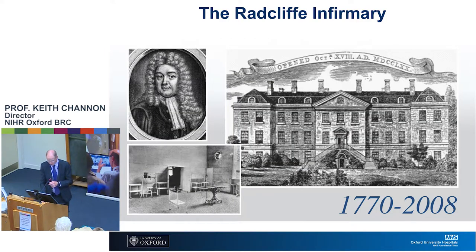And of course, Oxford was notable by being one of the relatively smaller cities in our country that benefited from purpose-built hospitals. So going back into the 18th century, John Radcliffe, whose name is given to this building where we're sitting now, in fact, his philanthropy led to the creation of the first purpose-built public hospital in Oxford, which of course served the city for many hundreds of years and is now still part of the fabric of the university.